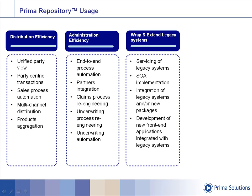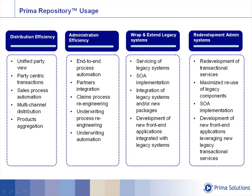This strategy allows insurance companies to leverage their existing assets. Prima Repository with SOA promotes legacy transformation versus legacy replacement. Redevelopment of admin systems. Prima Repository is used to develop the next generation of their insurance-oriented applications, even if legacy structure will be preserved for data historical reasons.